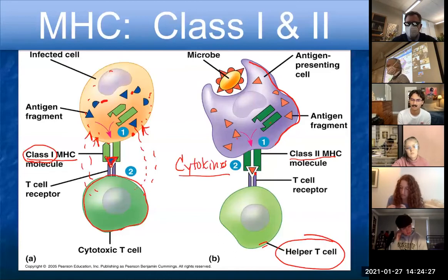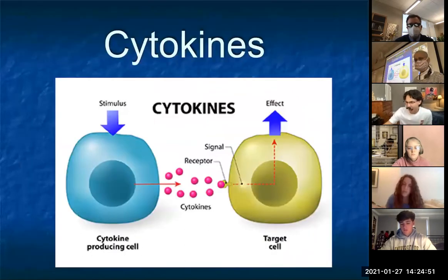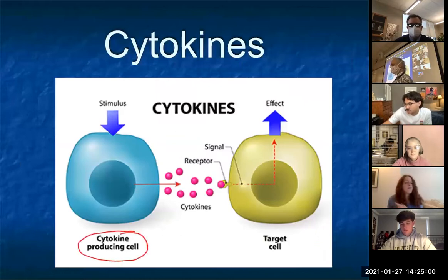So in our picture, what we should show here is the release of these cytokines from this macrophage. These happen to be called interleukin-1, and they're going to stimulate that helper T cell to do something. In a moment, we'll talk about what that something is, but the first step is just to know that we're going to release the cytokines. As I just said, a cytokine is a molecule like a hormone that's released from one kind of cell, in this case our immune system cells, and it has an effect on another cell.